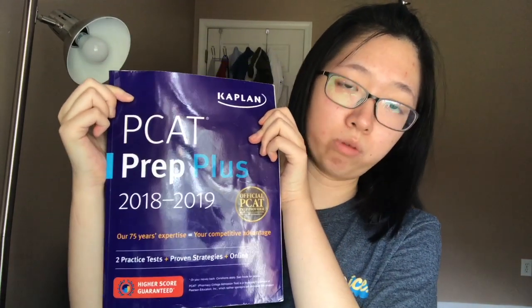This is the older version, the 2018 to 2019 practice book, which does not reflect the time that I took my PCAT on. I should have used a 2019-2020 Kaplan book because I did not know about this in advance. Therefore, I purchased a secondhand book from someone else.